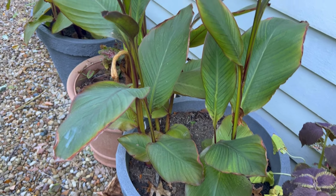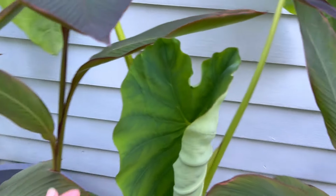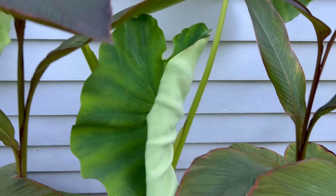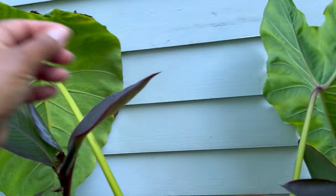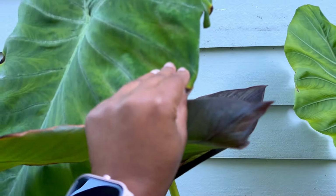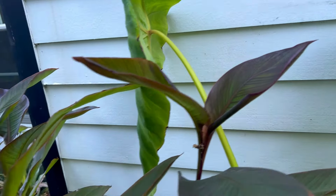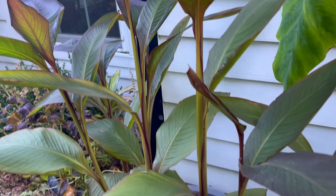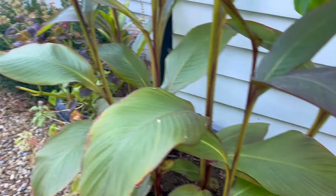and I'm hoping for a lot of tubers in these pots here to expand my collection. The elephant ear over here does not look like it was hit by frost like the other elephant ear. So these leaves still look good. They're not covered in frost. This leaf is actually covered in spider mites, which is a whole different issue. But yeah, this bulb will get dug up too and brought indoors and stored.